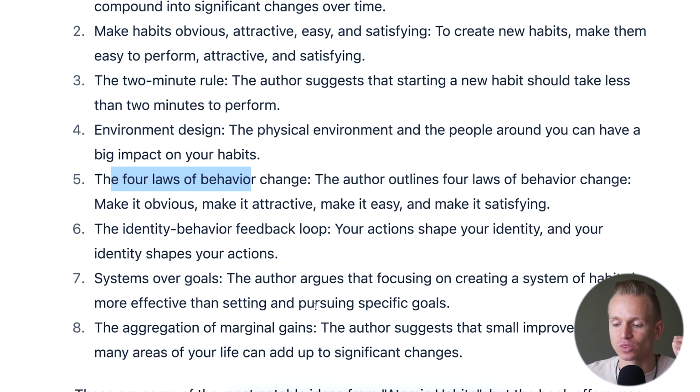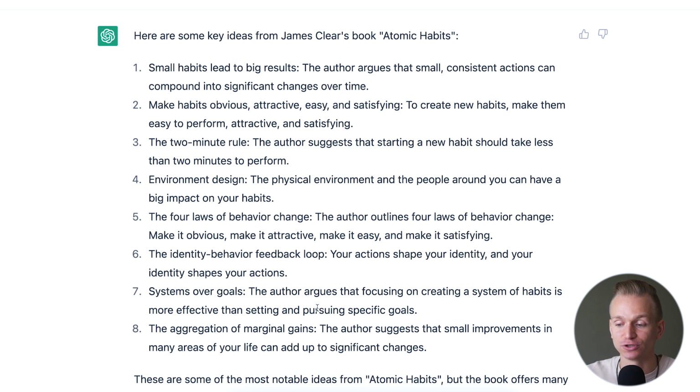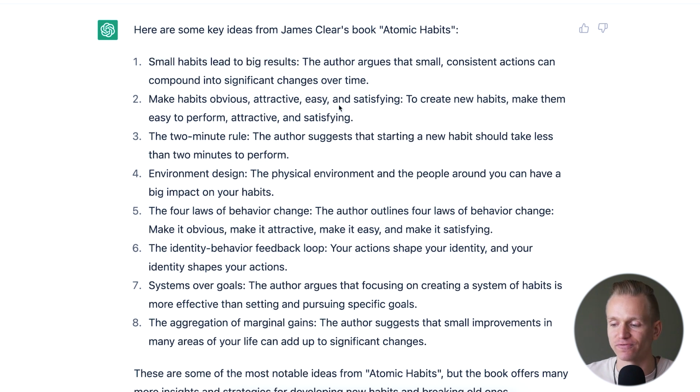So honestly, this is absolutely phenomenal. I would probably struggle to even summarize this book so well myself. And obviously, if you want, then you can ask to expand on a certain point, so on and so forth.